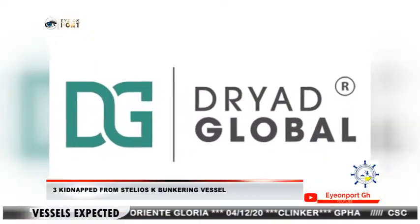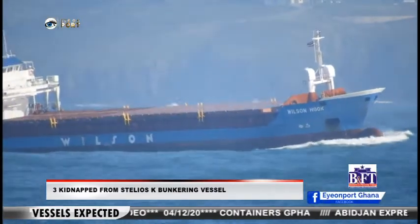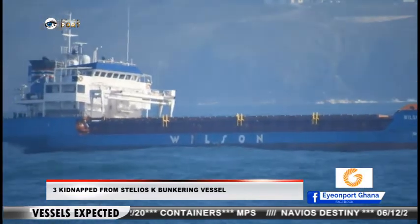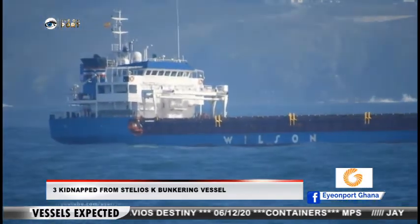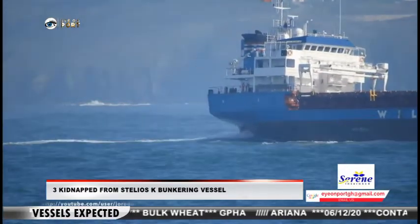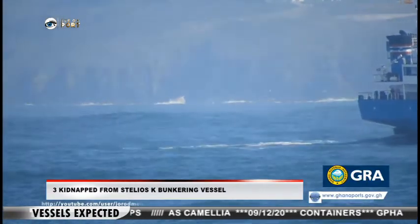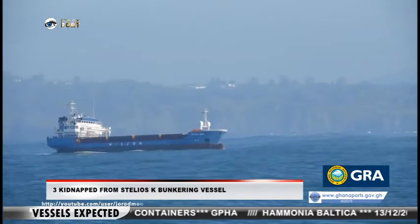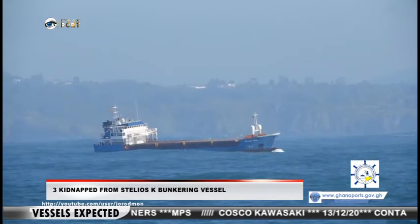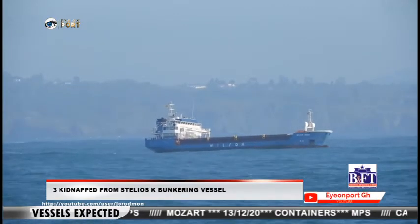DRAD Global has reported that 3 people have been kidnapped from the Togo-flagged bunkering vessel Stelios K, which was boarded by a group of pirates while en route to Lagos. As reported, the ship owner lost contact with the vessel on November 17, resulting in authorities seeking to establish the vessel's location and make contact with the crew. Shortly after the attack, the local authorities managed to get in contact with the hijackers and started negotiating the release of the vessel and the crew. Details of the negotiations remain undisclosed.